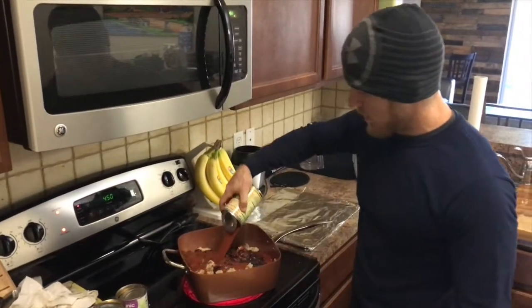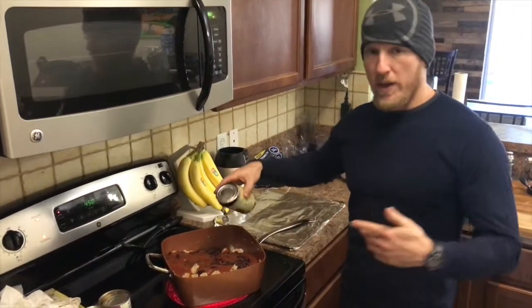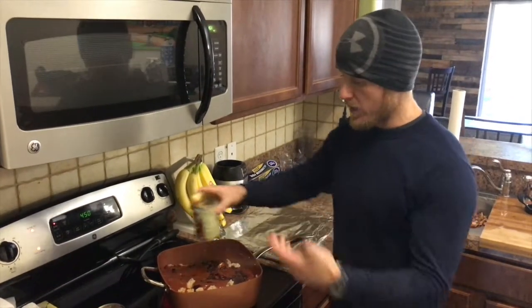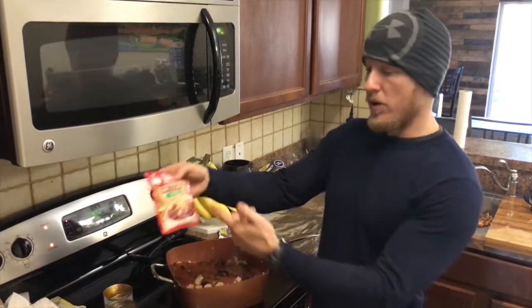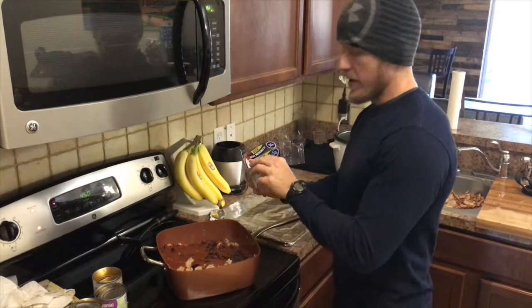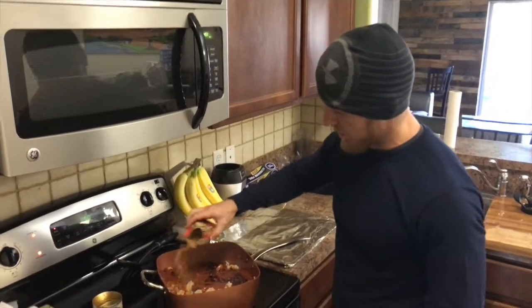Our third cup. This right here in particular will give Ashley and I a meal each day of our chili and our rice. Okay, so we got a meal a day here. We're gonna use a little bit of mild chili powder, not the whole thing. Once again, we don't want to overdo the sodium at the same time.